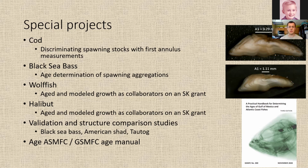And so that's been published. That was pretty interesting. We've done some smaller things like black sea bass, looking at some extra samples from the spawning aggregations. We've been collaborators doing the aging side of things for a couple of SK grants on wolffish and halibut. And we've done quite a bit of work on validation and structure comparison studies.